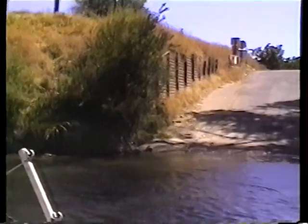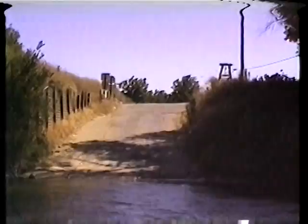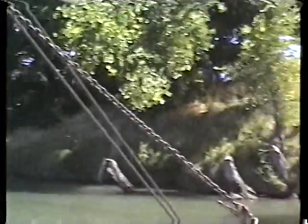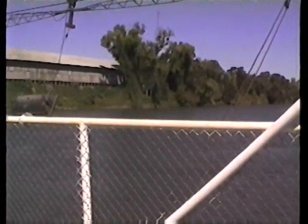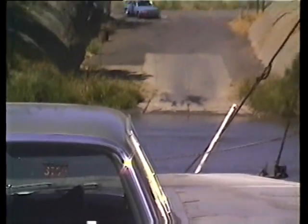Okay, by golly, here we are again. We're going across the Sacramento River. We just took a little cruise here, and it's pretty dang neat. There's the river. This young lady here took us across. There's the car. We're heading across the other side now. It's 50 cents to go across, 50 cents to go back.